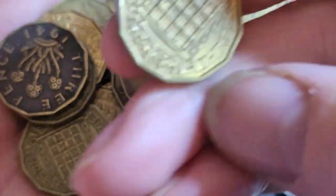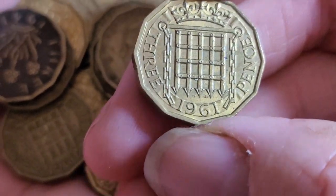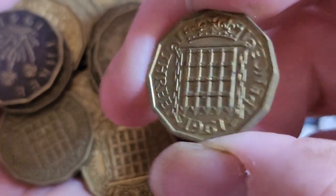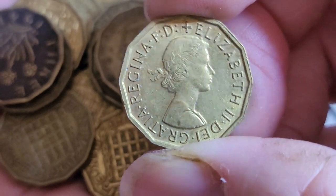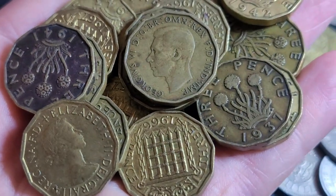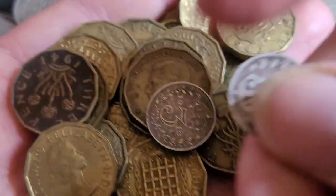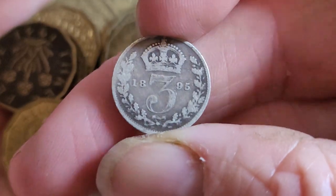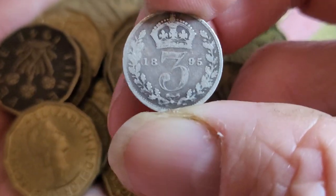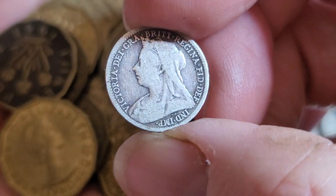Then we have the Queen Elizabeth II. This says the, I think it's the Tower Gate. Quite a nice design. And here we have the effigy. So this was pretty much uncirculated. So you can find a lot of the later years uncirculated. And if we look at the earlier designs, they just had a three and the date with a crown and some, looks like oak leaves around, and just the effigy.